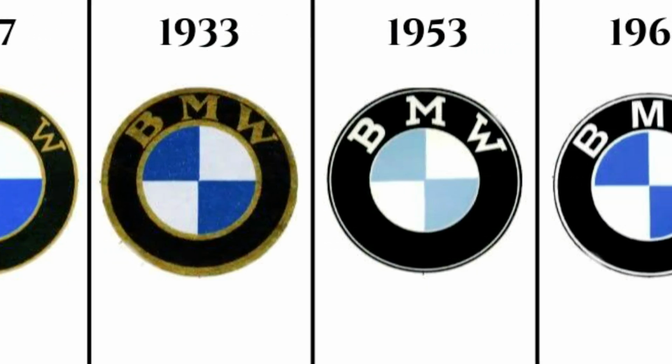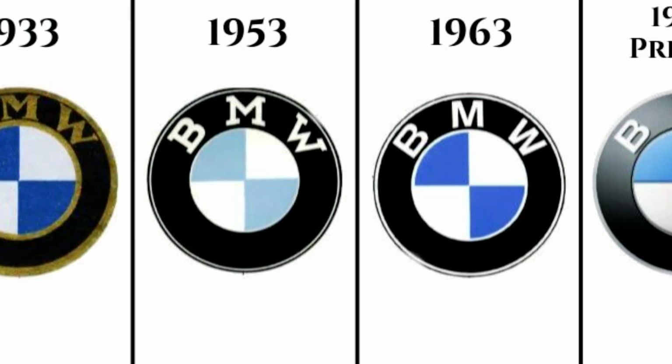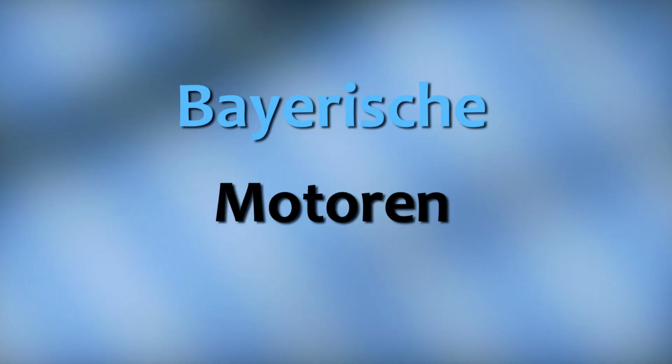Originating back in 1917, it was illegal to use national symbols in advertisements, so the color order is still reversed even to this day. If you think the history of BMW is complicated, try using the actual name of their company, Bayerische Motoren Werke AG.